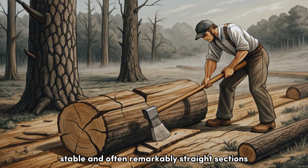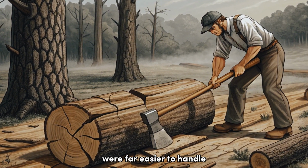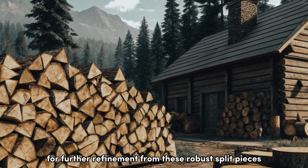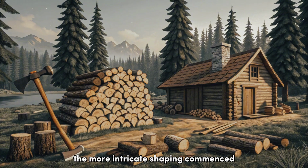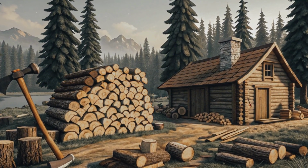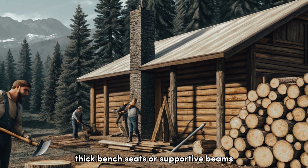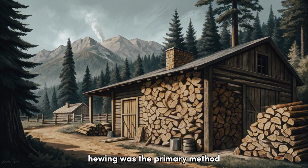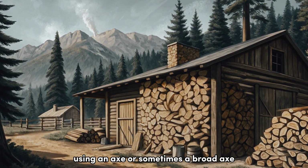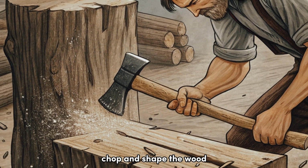remarkably straight sections. These split pieces, though still rough, were far easier to handle and offered a foundational shape for further refinement. From these robust, split pieces, the more intricate shaping commenced, often starting with hewing. For larger structural components like sturdy table legs, thick bench seats, or supportive beams, hewing was the primary method. Using an axe or sometimes a broad axe, the craftsman would systematically chop and shape the wood.